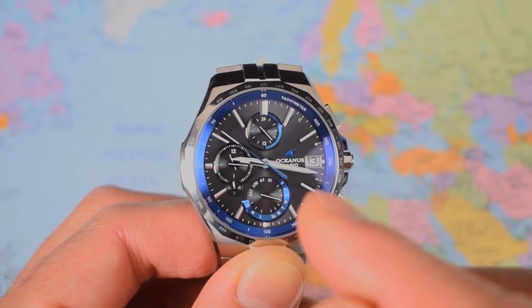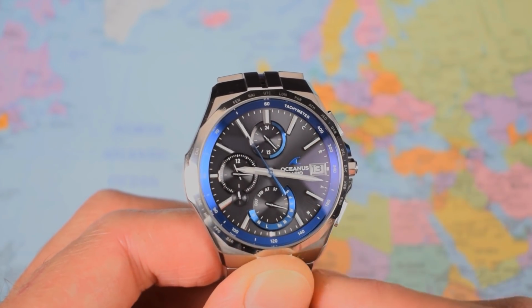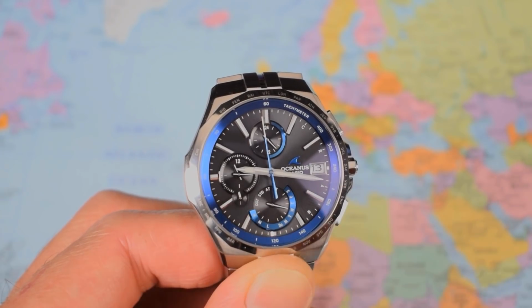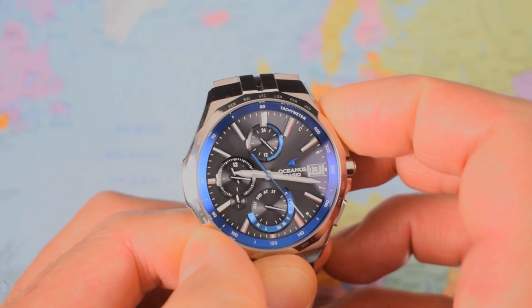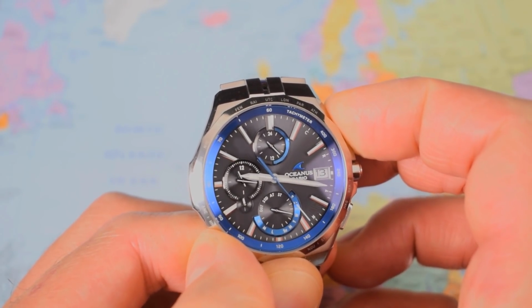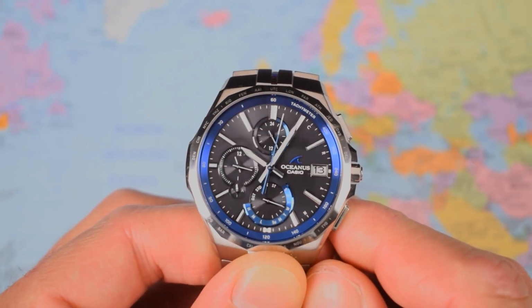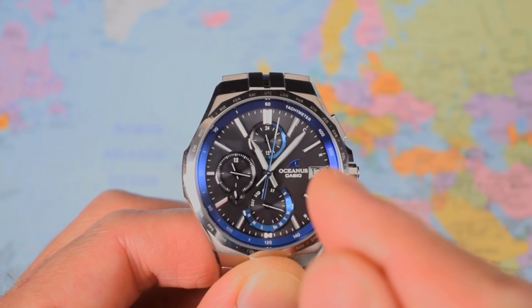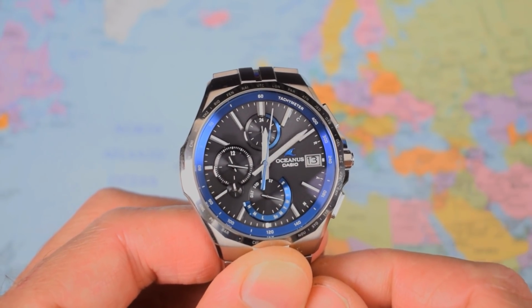Once you've got those two times set, your home time and your second time zone, probably my favorite feature of this watch is that you can switch between the two at the touch of a button, that being this button up here, the A button. If you hold it down for a couple of seconds, there we go. It will start the switch between the two. It does take rather a long time, particularly if there's a discrepancy between the date of the two time zones. That's where video editing comes in handy.